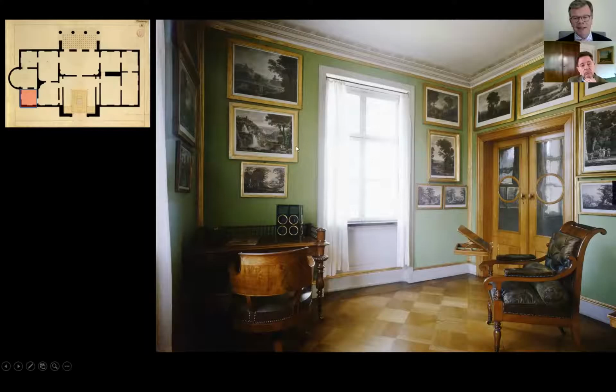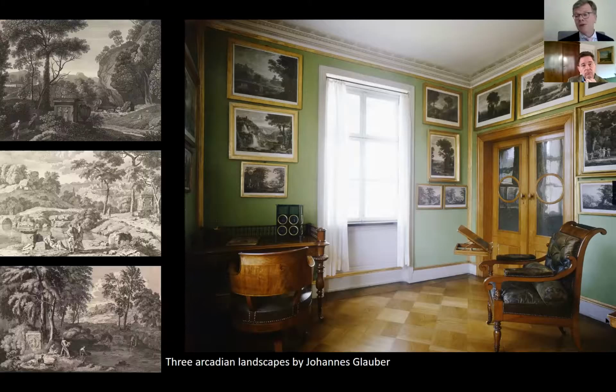Now, this green was very much in fashion in this period, and Schinkel used it in several palaces, so the Crown Prince also wanted to have it here. But the surrounding is interesting. He is surrounded on the wall by prints, only prints, no paintings. And all these prints have one topic, it's landscapes. And it's ideal landscape, Arcadian landscapes or bucolic landscapes, meaning landscapes with ruins, with the rest of antiquity, landscapes which make the link between the antique world and our presence.